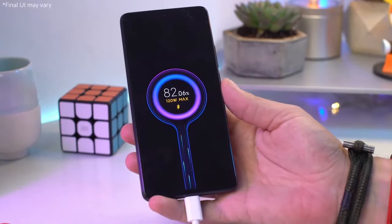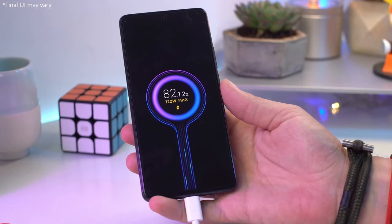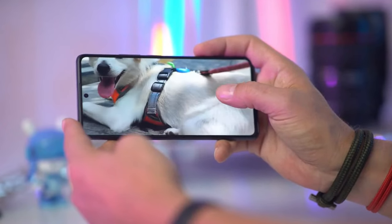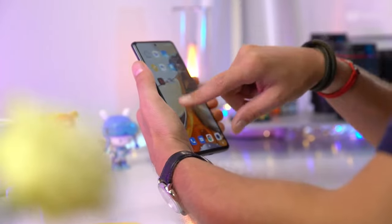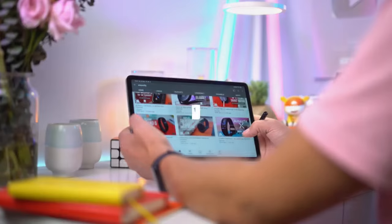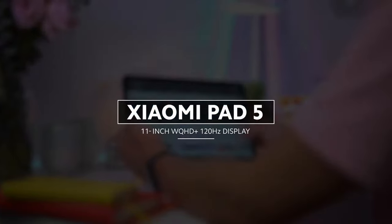So in a nutshell, this is the Xiaomi 11T Pro. With some amazing features like that 120 watts charging, a 5000 milliamp hour battery, 108 megapixel camera, and a stunning 120 hertz AMOLED display. Then we've got the all new Xiaomi Pad 5.